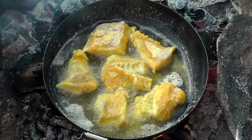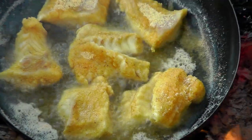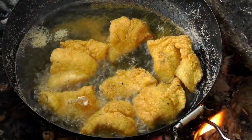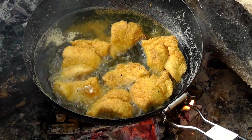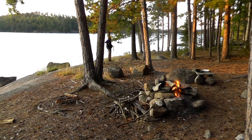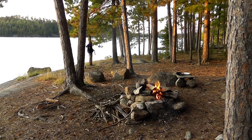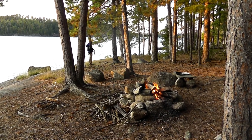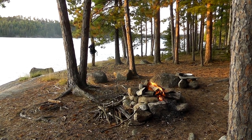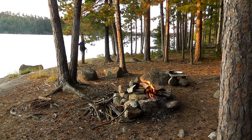Oh yeah, this is the part I like the most. Look at that. Beautiful evening on McDougall Lake. This is why I love coming to Quetico, right here. Just had a big fish dinner. Got a fire. Sun finally came down across the bay. It's cool now. Everything's good.